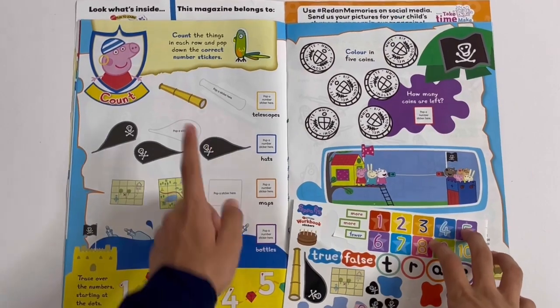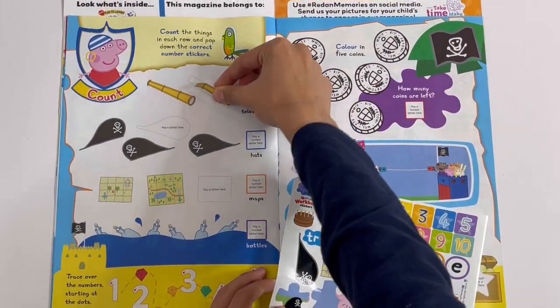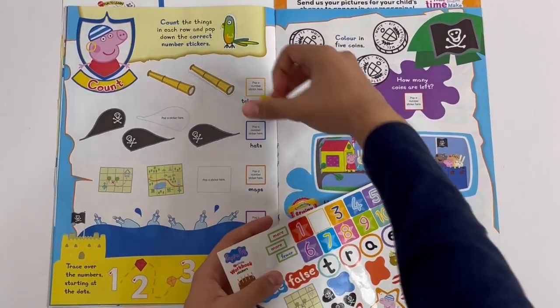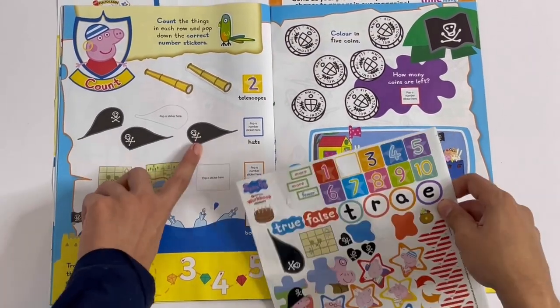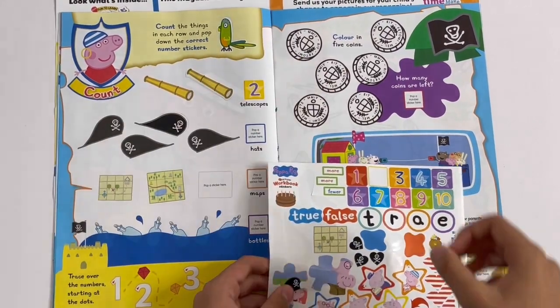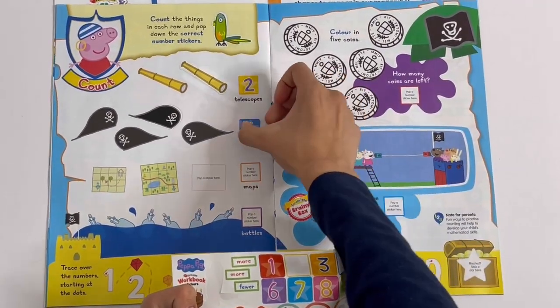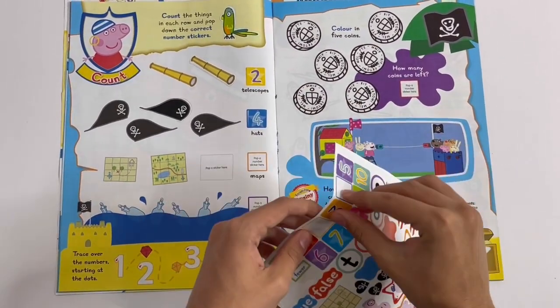Now let's count the things. 1, 2 telescopes. And stick on the number 2. Now hats. 1, 2, 3, 4 hats. And then the number. Now maps. 1, 2, 3.